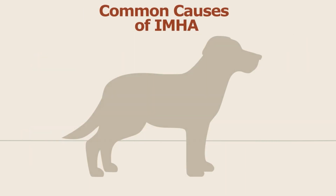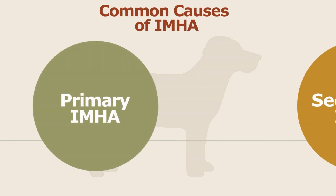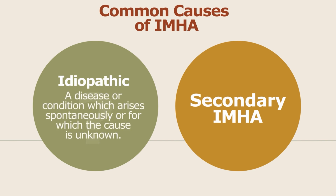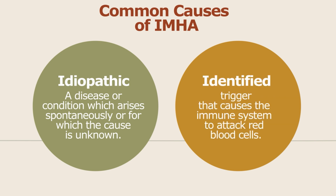There are two types of IMHA: primary IMHA and secondary IMHA. Primary IMHA is often considered idiopathic because there is no discernible underlying cause that has been identified. Secondary IMHA is due to an identified trigger that causes the immune system to inappropriately attack red blood cells.